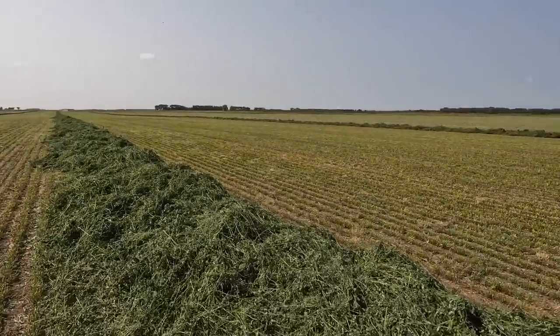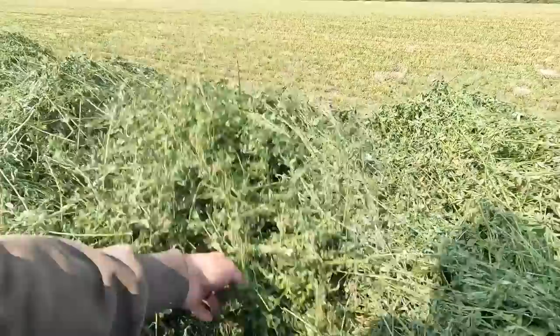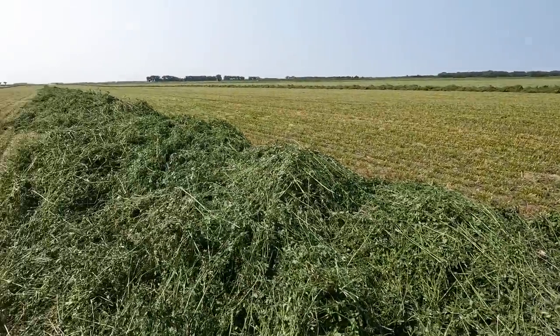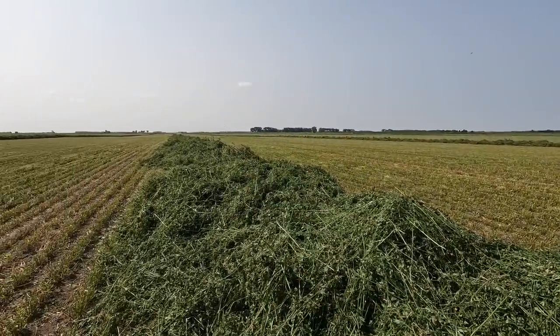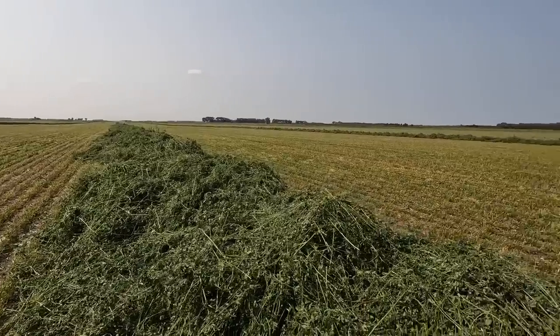I did get some filming of the chopping at the dairy, but the windrows are pretty small, not very many on the field, and there are some corn stalks in the windrows also, so it's not the nicest looking shot. But I thought I'd come look at the alfalfa here. There's still some moisture in there. I think this is gonna be pretty good. It's making some decent windrows here, it looks like.